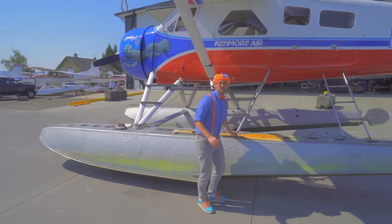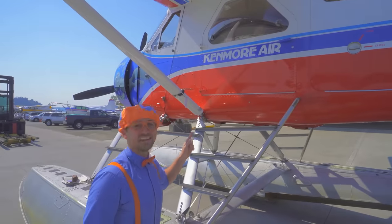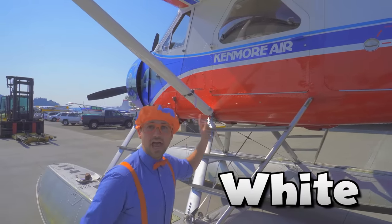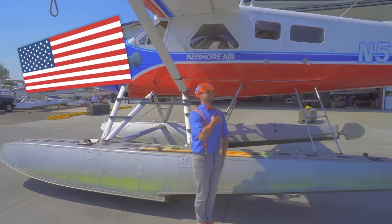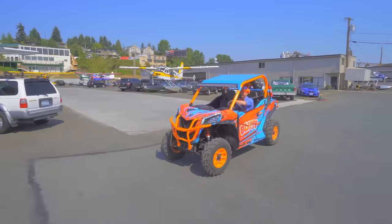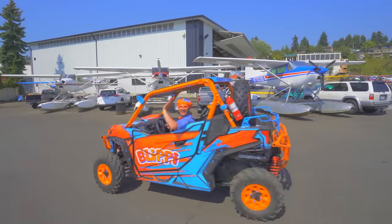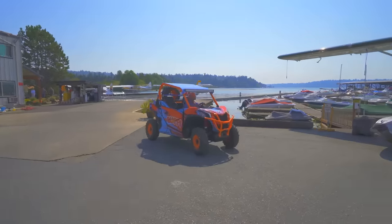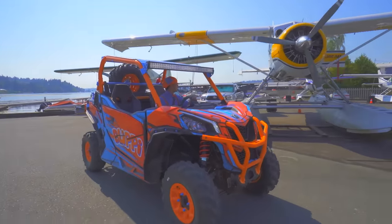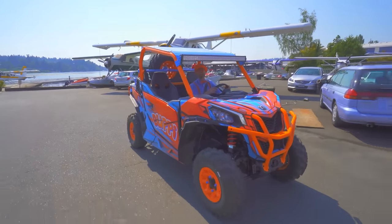Look at how beautiful this aircraft is. Do you know what colors these are? It looks like red, white, and blue. Look at the seaplane. They have some big floats and powerful propellers.